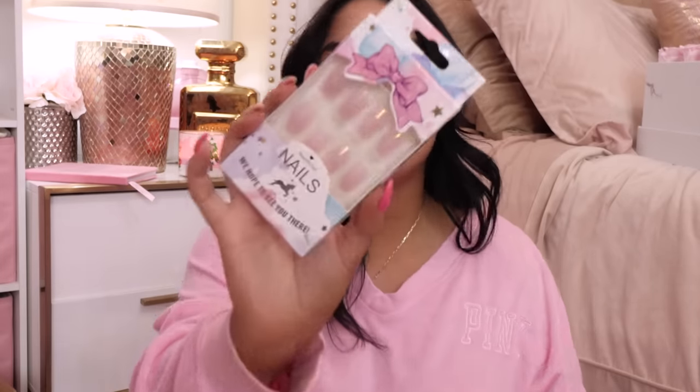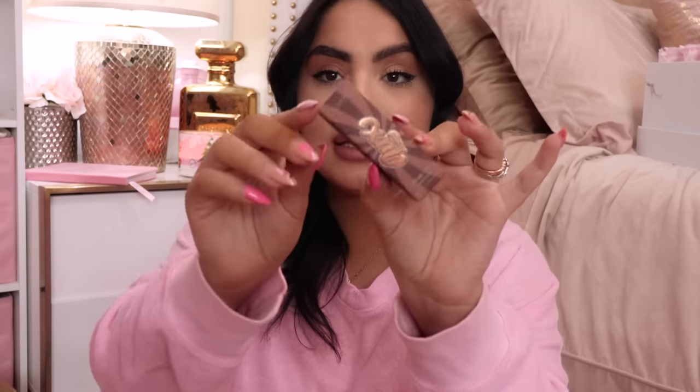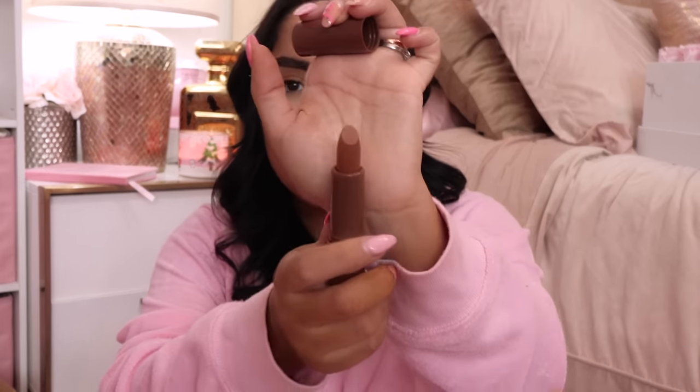Love me some neutrals. She also sent this really pretty pink nail set. She sent me a ColourPop Creme Looks lipstick. She knows I love brown and nude lip colors, so I'm guessing that's what this is. Yes, she knows I love my poop colors. Will forever love my poop colors. So yeah, thank you so much, Evita. Honestly, girl, you did not have to. This is so sweet. Really, really appreciate everything, so thank you so much.